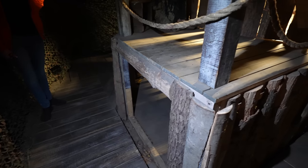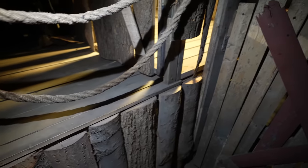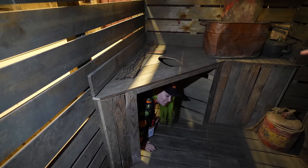Brave soul. Right? She is the adventurer. I heard there's a raccoon that hides out in here somewhere. Oh, there you are. Hi. See, she's in the commode.